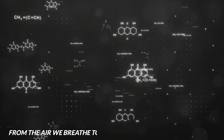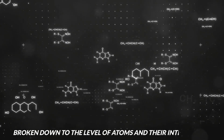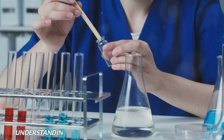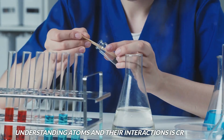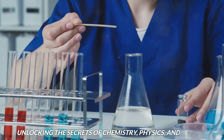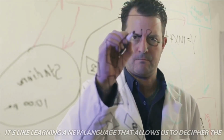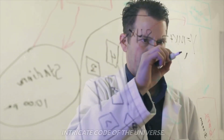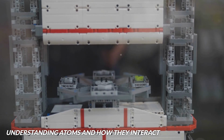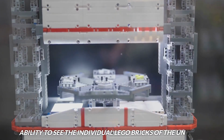From the air we breathe to the food we eat, everything can be broken down to the level of atoms and their interactions. Understanding atoms and their interactions is crucial to unlocking the secrets of chemistry, physics, and biology. It's like learning a new language that allows us to decipher the intricate code of the universe. Understanding atoms and how they interact is like gaining the ability to see the individual Lego bricks of the universe.